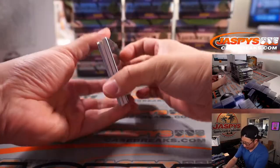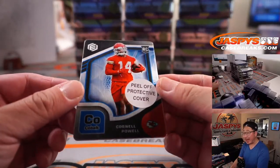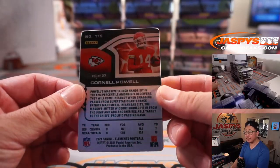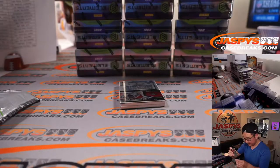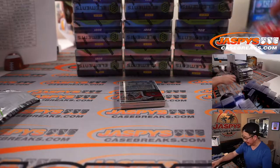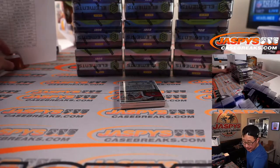I like the on-card autographs that they have here, which I think look really sharp. Here's Cornell Powell, first off, to 27. Yeah, thanks for your patience on that, Derek. Keep an eye on the schedule. I'm sure we'll have updates there.